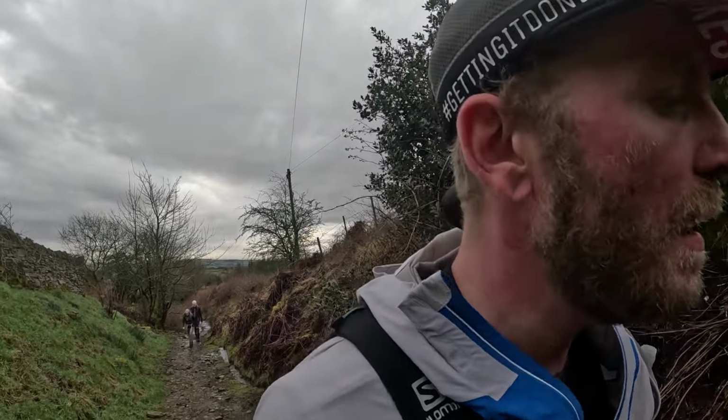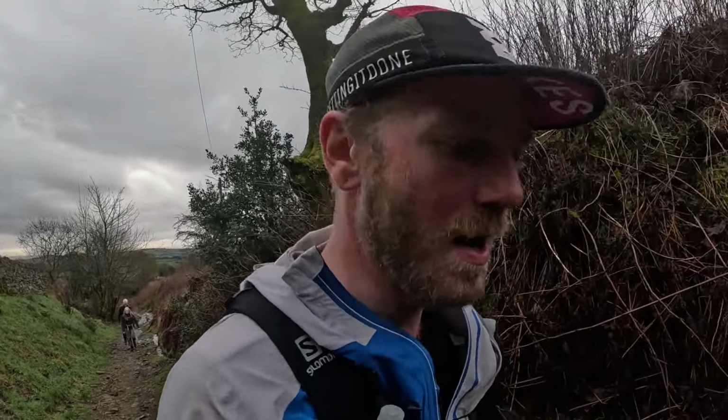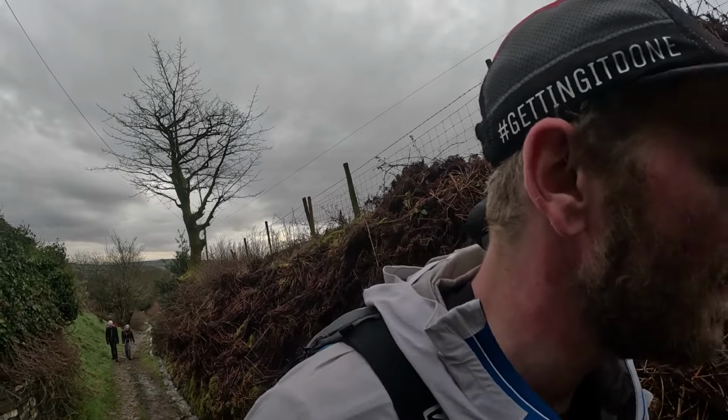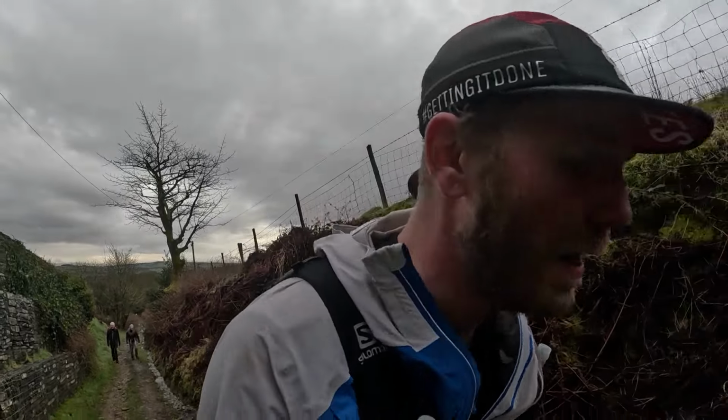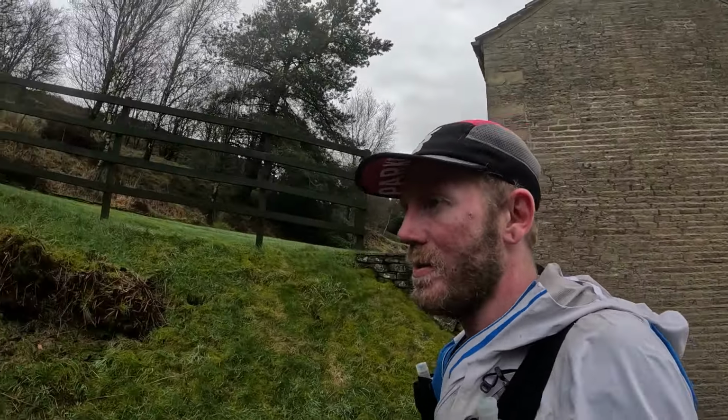I fell over face first into the boggy mess. Well, it's a change from Katie last week, and it's my turn, I guess. So far so good. It's really good weather, it's not windy at all. So we are just approaching Derwent Tower. Well, not approaching, but we're getting closer to it.